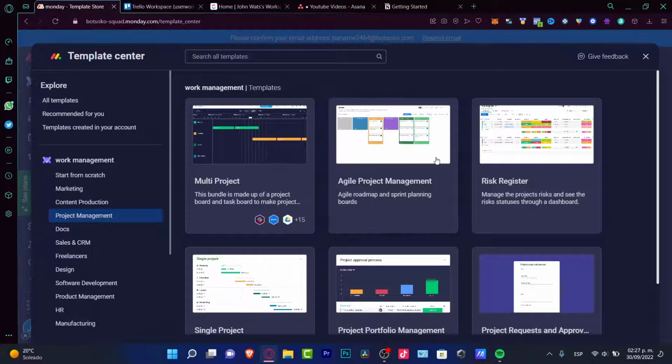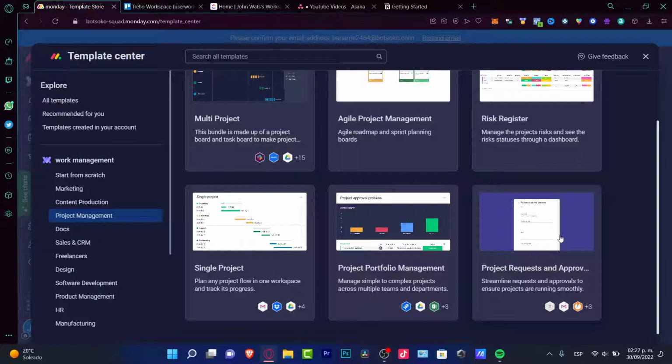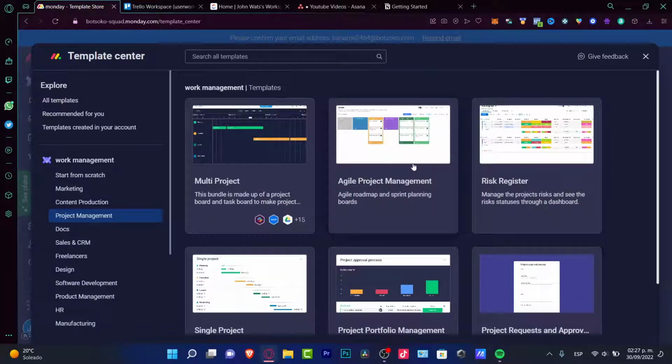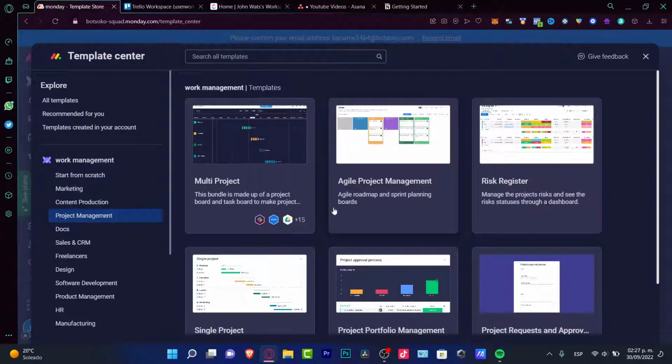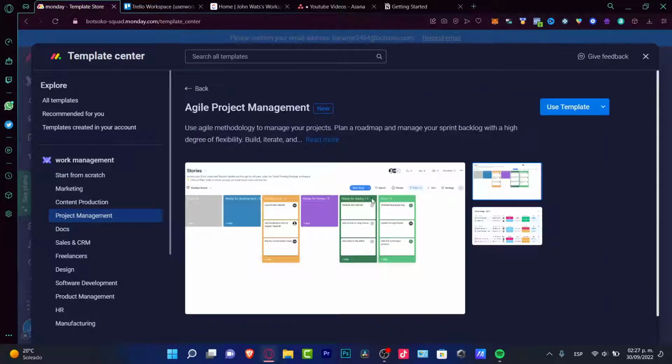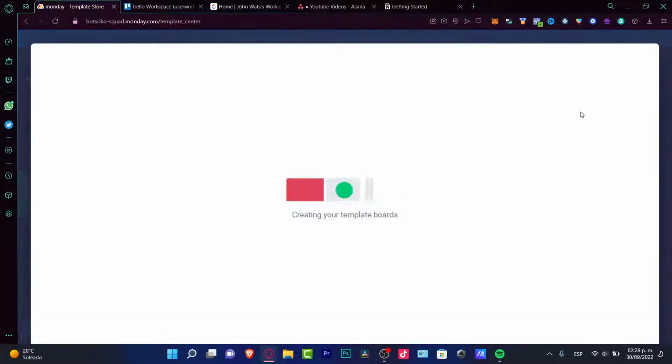And in here I have risk register, project portfolio management, single projects, project requests and approvals, agile project management. So I chose the one that fits for me the best. If I want to, let's say for example, merge this into Google Drive or into another application like Slack or Zoom or something like that, I can choose my multi-project. But in my case, I choose this one, I use this template, and the platform is going to be setting up the whole template so I can start working in there.